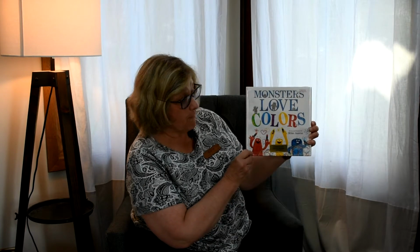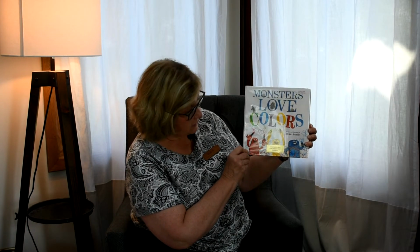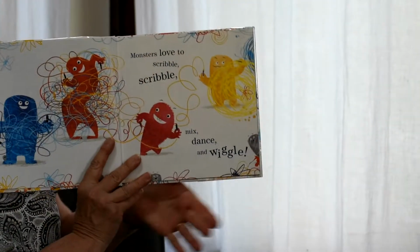Now, you know what? Sometimes monsters like to play with colors. Our next book is called Monsters Love Colors by Mike Austin. Let's see what monsters do with colors.